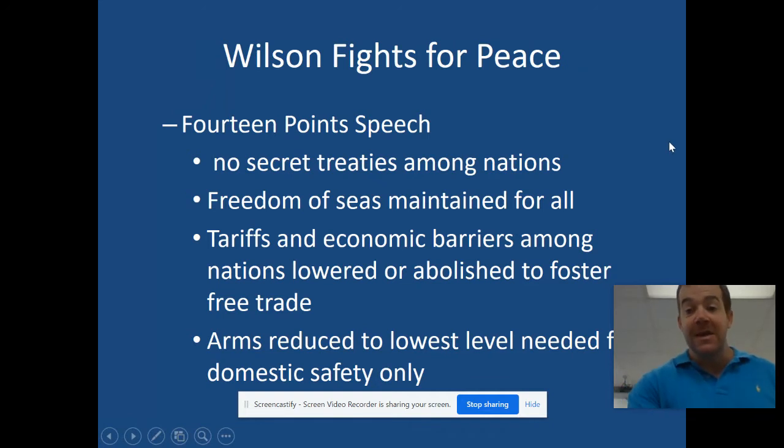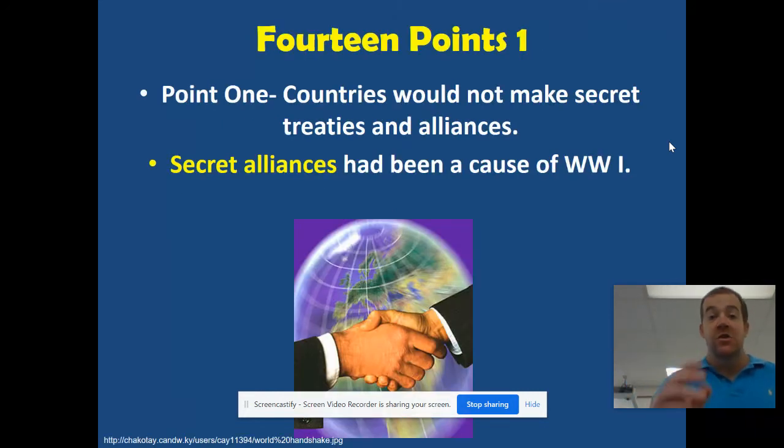So his plan for peace doesn't really work because, one, it's not accepted, and I'll explain that. So the first point: no secret alliances. Remember, secret alliances have been a cause of World War I. If you look at that acronym, MAIN: militarism, alliances, imperialism, nationalism. His points are trying to stop these causes. So the first one: no secret alliances. Everything's got to be out in the open.